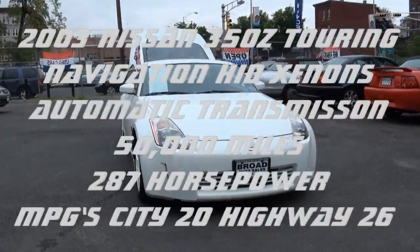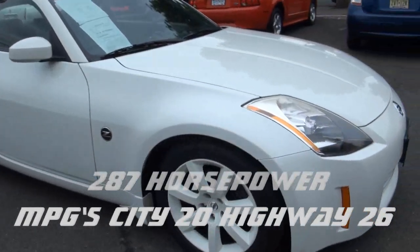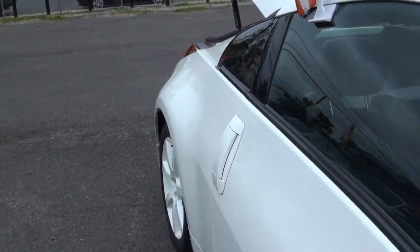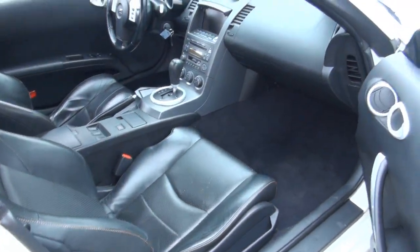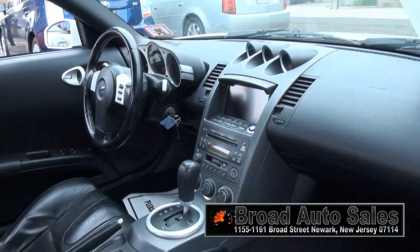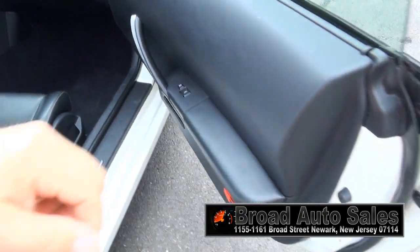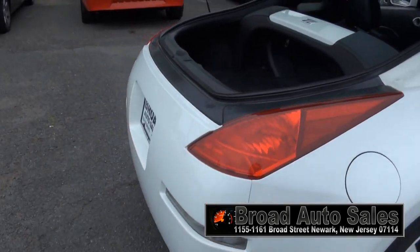Very nice 2003 350Z from Nissan. Fun car to drive. This one's actually a Touring. Big V6 in here from Nissan's legendary line. I mean, they've been using this thing forever. And you know what? It creates lots of power. This 3.5 liter V6, you find it in the Maxima, everything. But it originates from this vehicle right here.